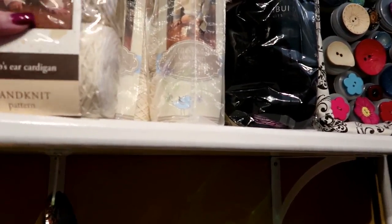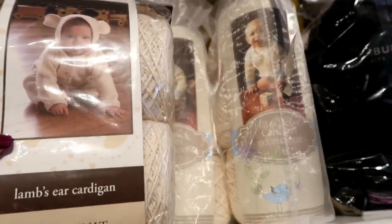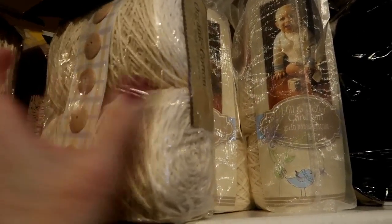So here are some other kits. This is the lamb's ear cardigan. How absolutely adorable is that? So that's from a pattern. I guess it's included in here. Oh my goodness, it comes with the buttons too. So that's another kit she has here.